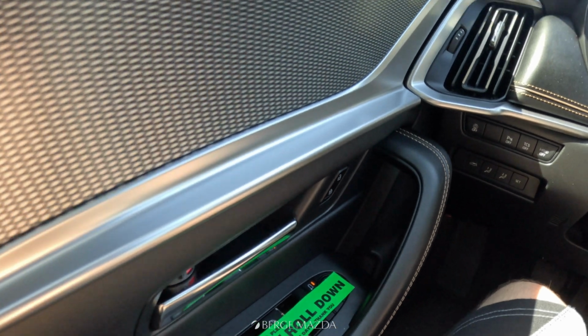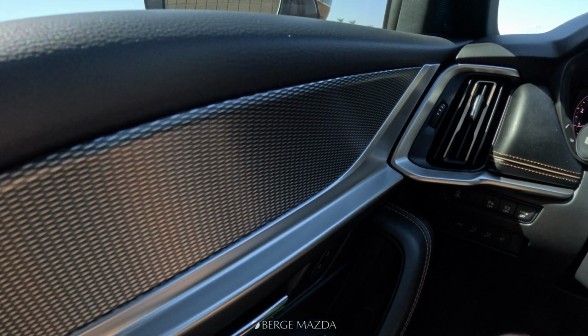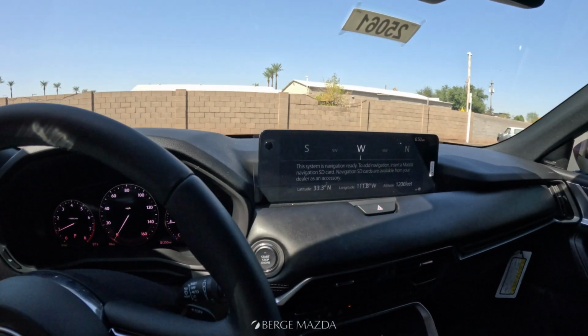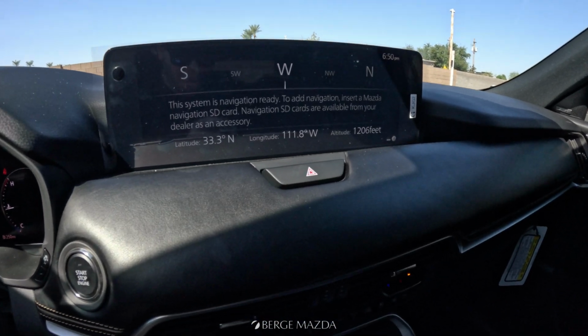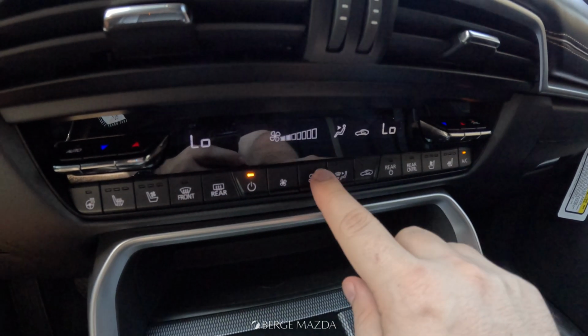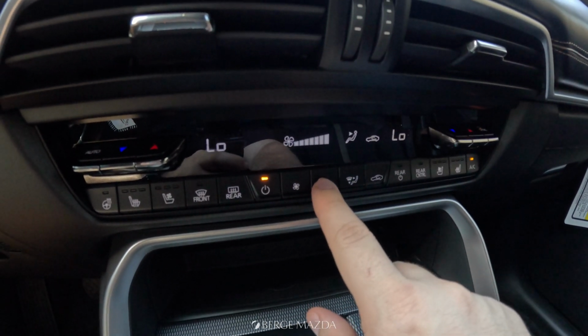Convenience features such as a hands-free power liftgate, keyless entry, and remote start make daily tasks effortless. The spacious cargo area, with fold-flat rear seats, offers flexibility for various storage needs, making the CX-90 a versatile option for families and adventurers alike.